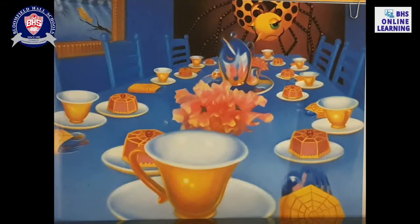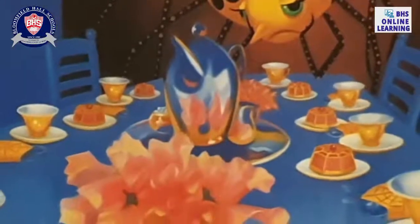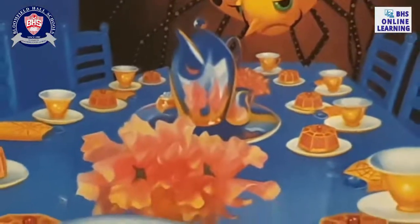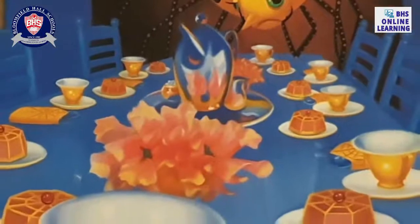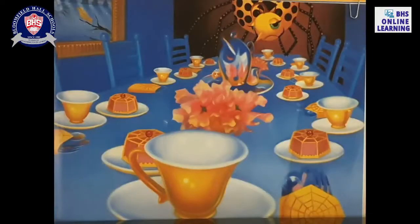And look at the pretty flowers on the table. The teapot on the table is blue and shiny. We can see the colours of the flowers in the shiny teapot. Now pause the video so that you can count the eight yellow teacups and eight desserts.